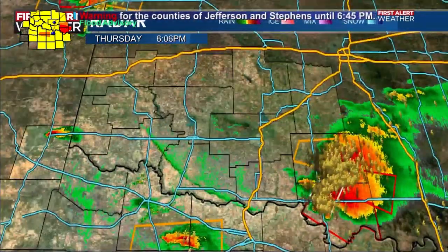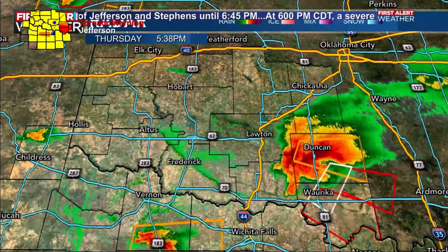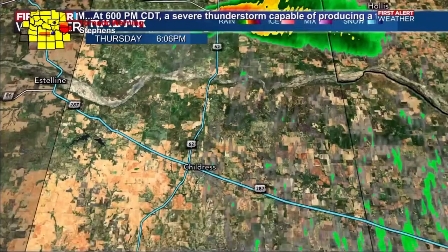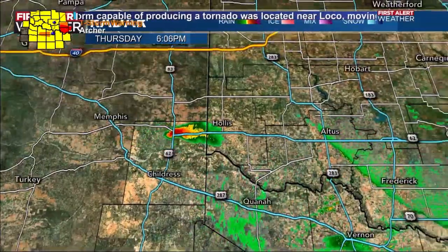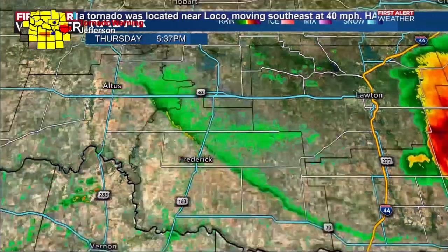Okay, across southwest Oklahoma, we are dry in Altus. Hollis, it does appear like there is some rain showers directly west of you. North of Childress, not seeing any lightning with that storm though. Our main cities of Altus are dry. Frederick, you guys are dry.